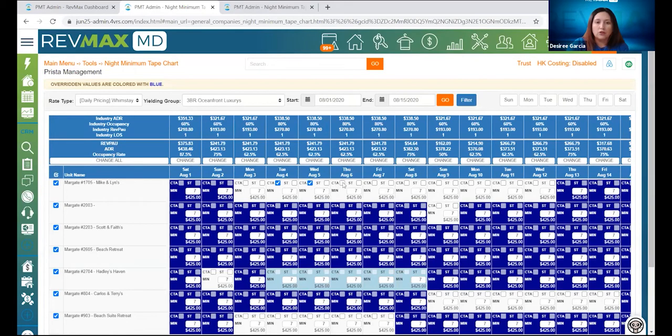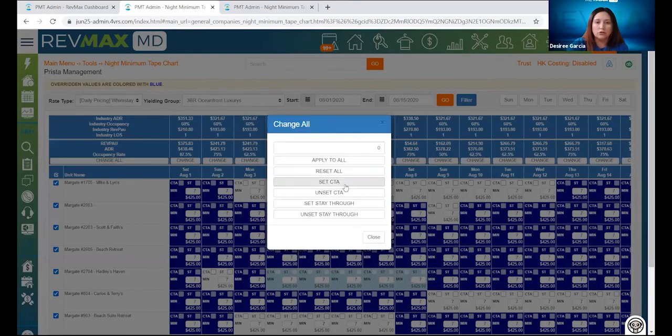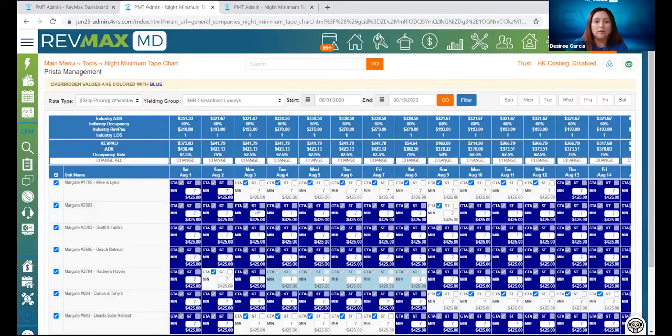So if you are trying to yield out a specific channel of distribution, you can literally just close to arrival everybody, and then ultimately that will turn off the ability for anybody to arrive on any given day for that specific channel. So these stay-through strategies really come in handy when trying to manage your mix of business that's coming in, as well as managing stay patterns.